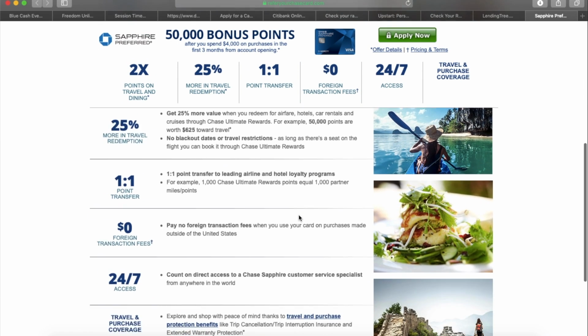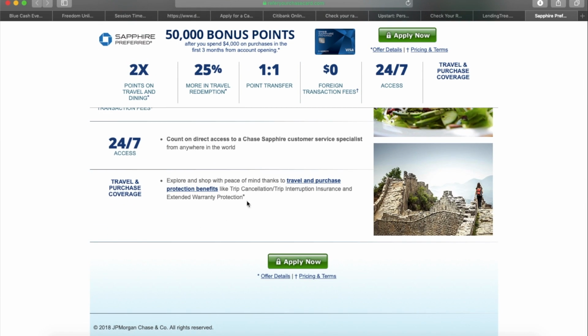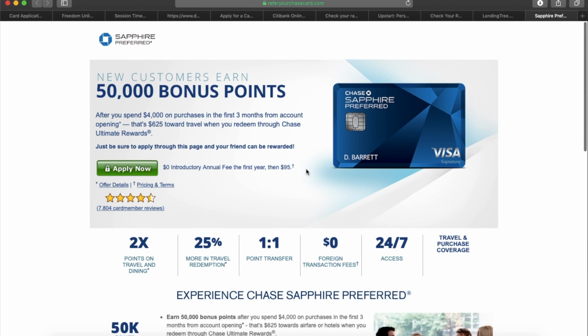I think that's basically it. Some people have talked about the travel and purchase coverage. I think that if you rent a car with Chase Sapphire, you don't have to purchase additional insurance, like the insurance that they offer at the rental car counter, because Chase actually covers you for that. You're going to have to call Chase to inquire about that. I've never actually used the service, but it's a nice perk to have. And then, yeah, hit apply.